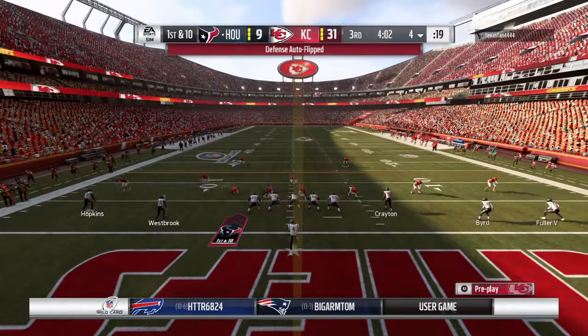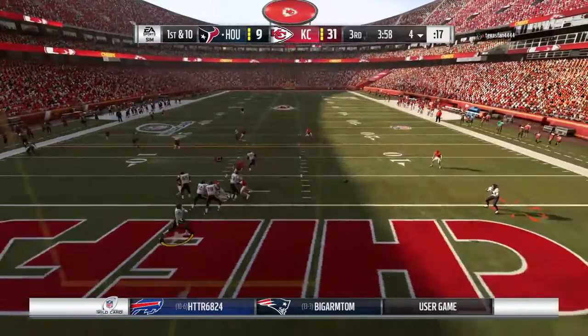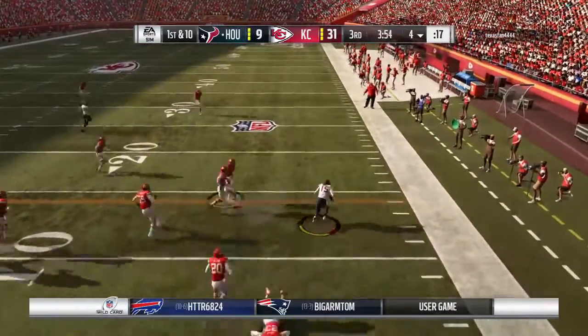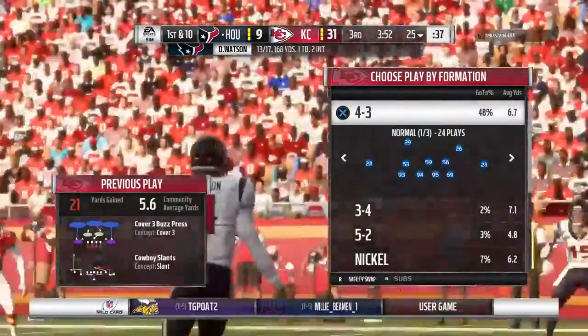Black 99 Philly. Black 99 Philly. On 1st down, Watson. He's got Fuller. Shifts by him. Oh, and now he bowls him over. And a nice gain of 21 yards.